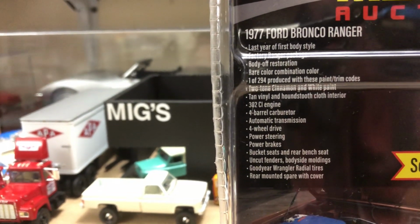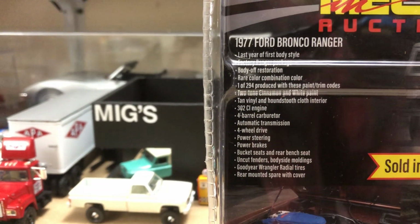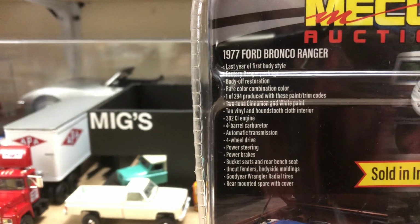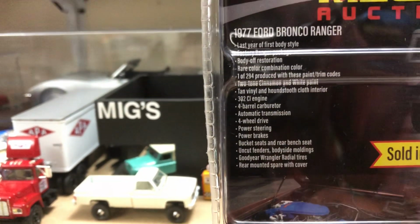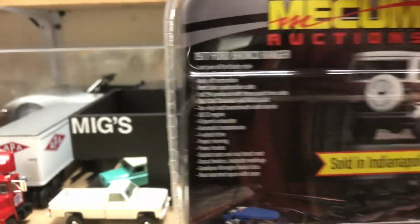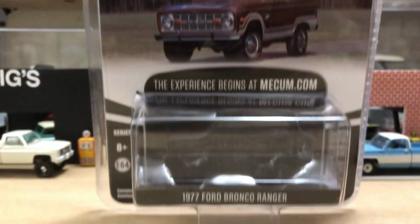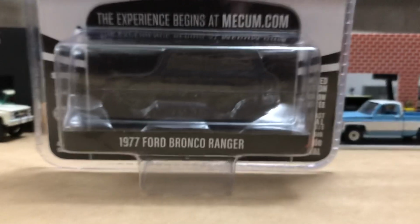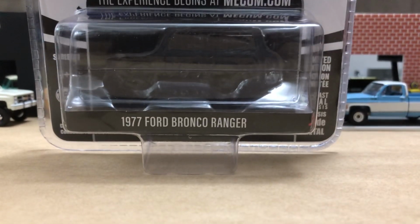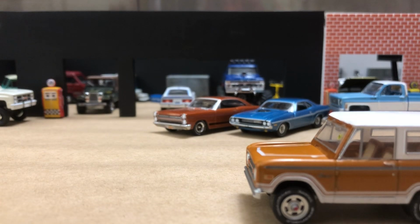It's a 302 small block, 4-barrel carb, which was the hypo option because you could get a 2-barrel on this too. It was a 4-wheel drive, power steering, power brake, bucket seats, like it says right there, the uncut fenders. So again, that's a big thing when you're a Bronco person, especially with what's called the early Broncos, which are these. Basically mid to early '60s on to '77, they used the same vehicle. So let's take a look at it. I'm very happy about this one.